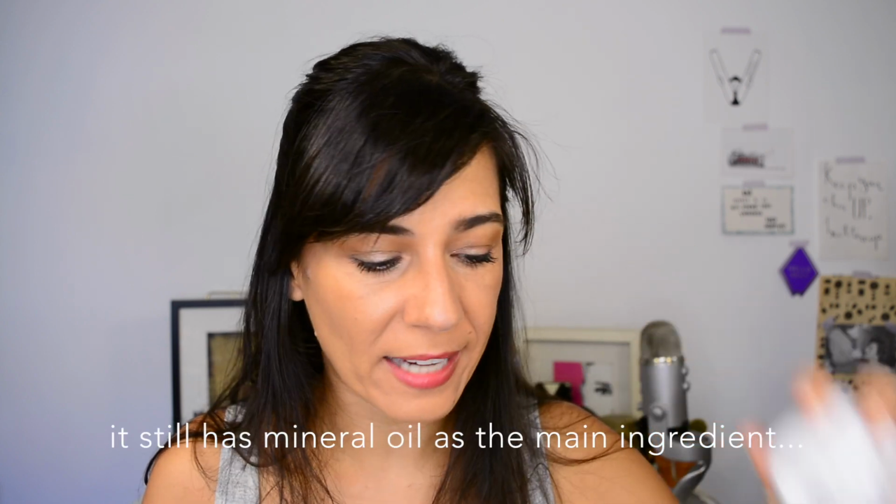I'm going to check if this is the new formula, if I can. And again, I like this cleanser. For the price, I just prefer the Emma Hardy one, which in terms of ingredients list, at least when this one had mineral oil in it, they were incomparable, and the Emma Hardy one was way better.